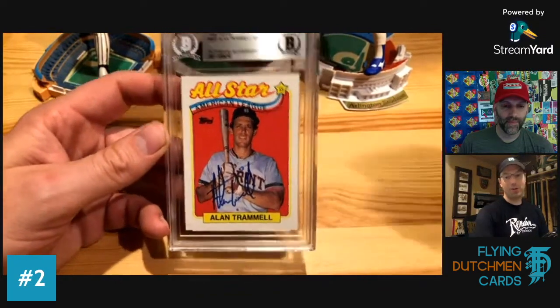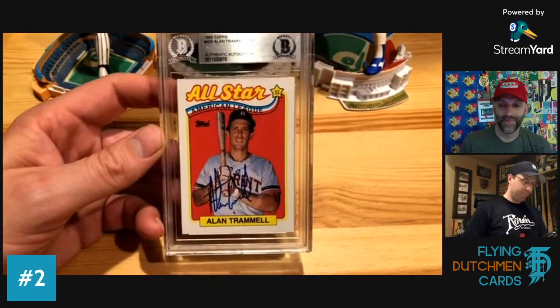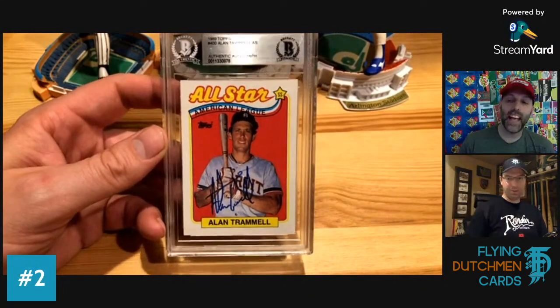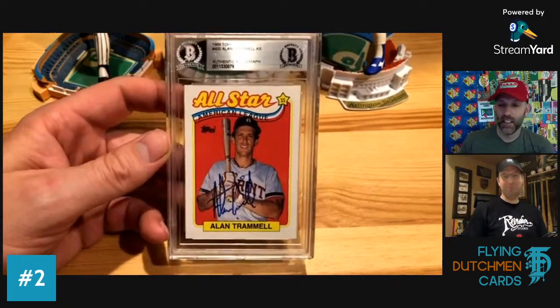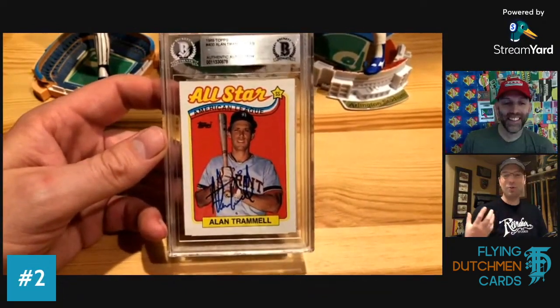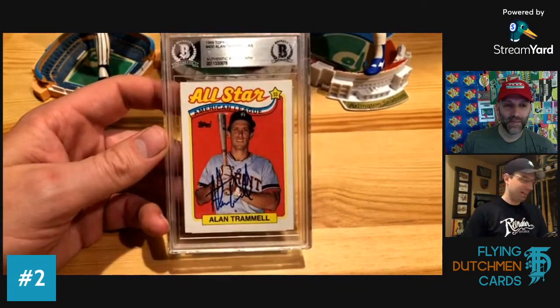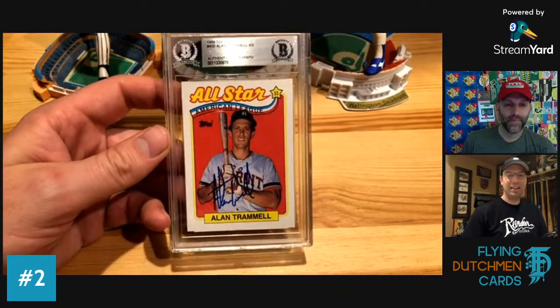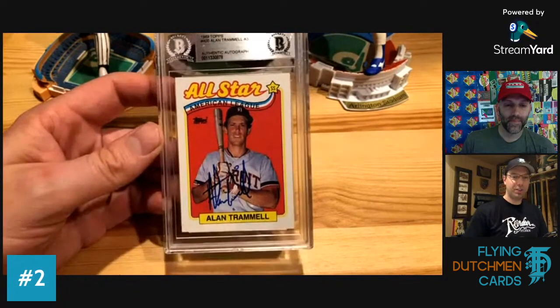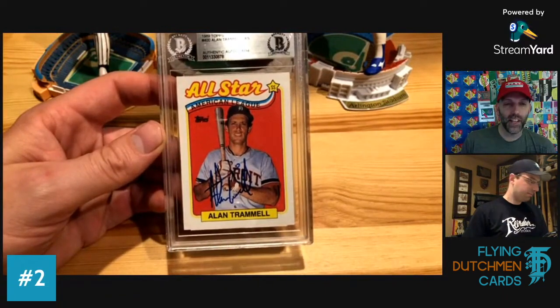We were both born in Michigan. My dad's from Michigan. Our dad is from Michigan. Both your dad and my dad are from Michigan. Right. Yes. So we grew up rooting for the Tigers because the Mariners were terrible. But always loved the double play combo of Alan Trammell and Lou Whitaker. So there we go. That's a cool looking card.